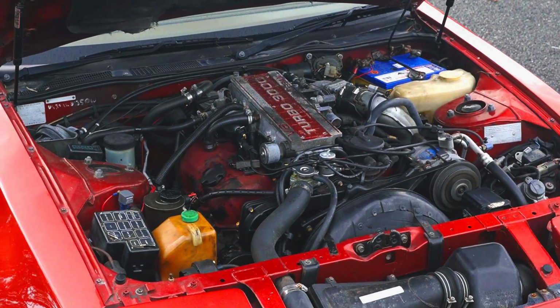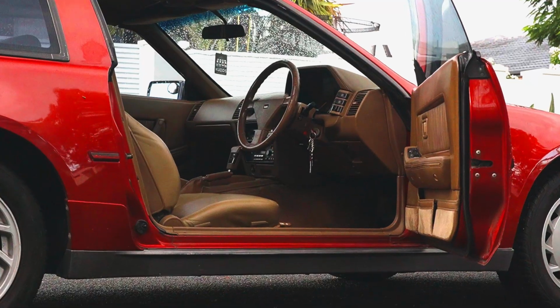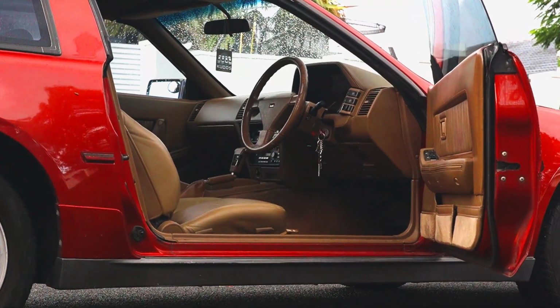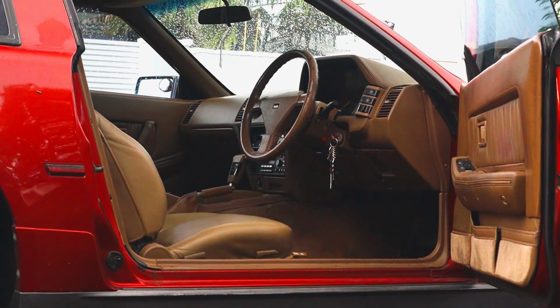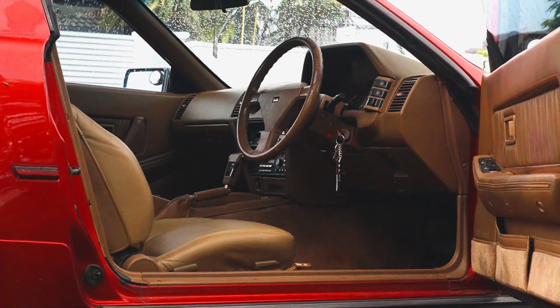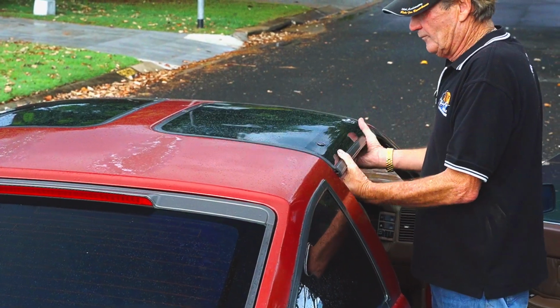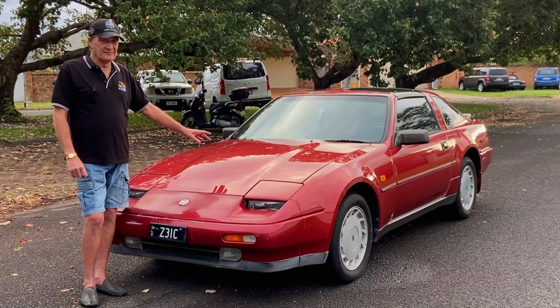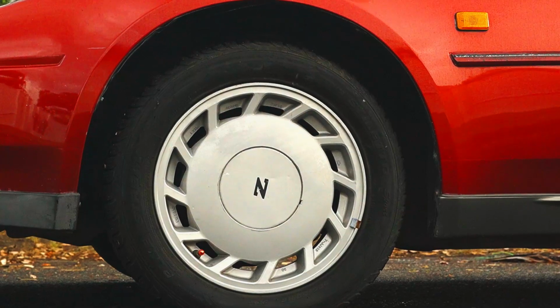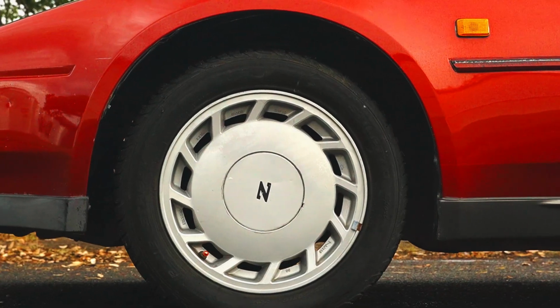The front seats, I bought the new leather in America. Then I had a motor trimmer here on the Gold Coast, an excellent motor trimmer named Ron Bruce, big plug for Ronnie, and he fitted all the new leather on the front seats for me. The back seats I haven't touched because there was nothing wrong with them at all. I left the original rims on it because they're still in perfect condition. There's not a mark on them, and I didn't want to change them because then the car loses its originality.